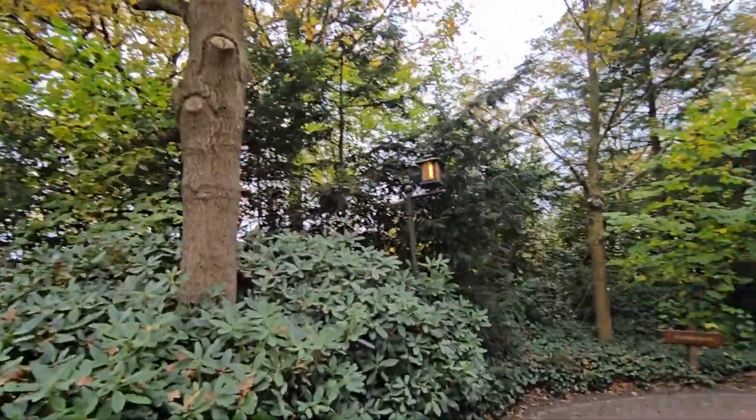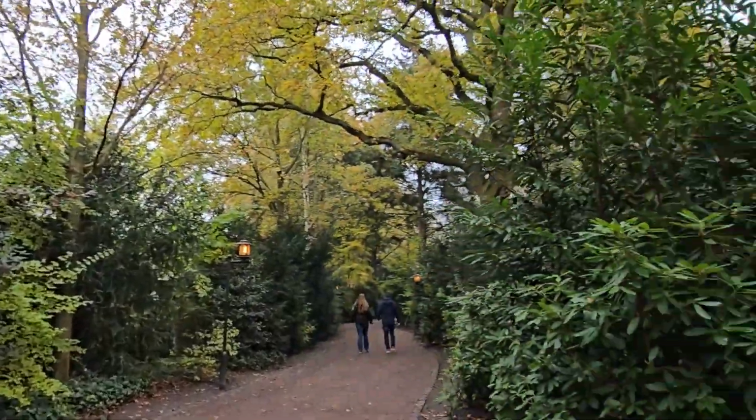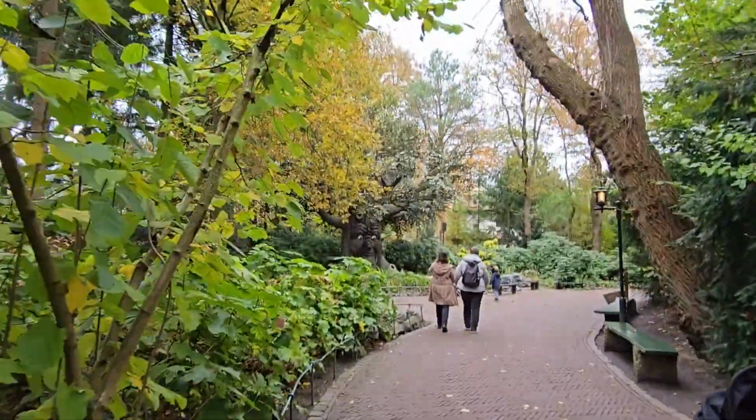Right, so let's head round this way, and I think we're going to try and head toward the exit now. We've come to the actual main talking tree now.